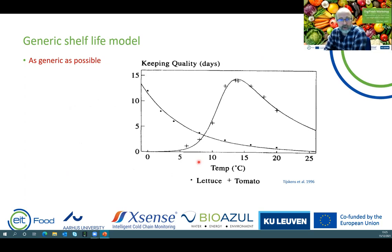Then, digging further into history, we come back to the generic shelf life model developed by Tijskens and further elaborated on over the past years by other people, where he simply looked at what the shelf life is. How long does a product stay acceptable? Mainly as a function of temperature. So his model was about, I have a certain temperature, and given the temperature, I have a certain number of days that the product stays acceptable at some reference shelf life temperature. So this is a very simple model, which is extremely generic.